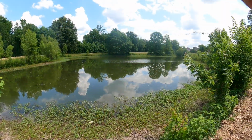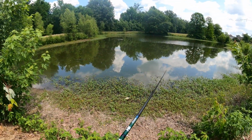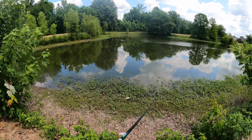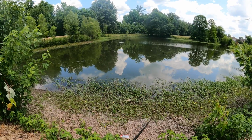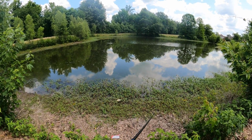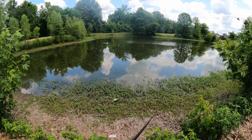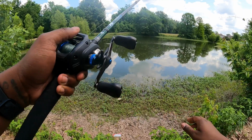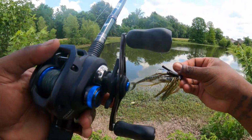Stuck in that little. Oh my gosh, we had a big one. We had a huge one. That one was massive. Well, the swim jig.